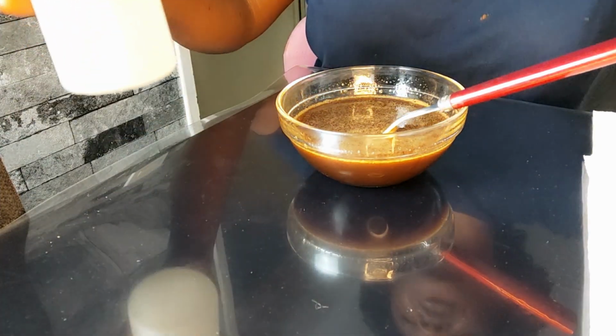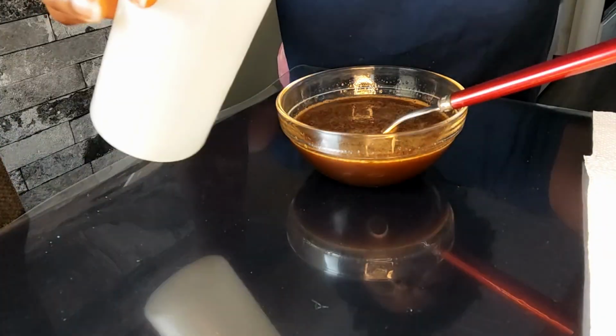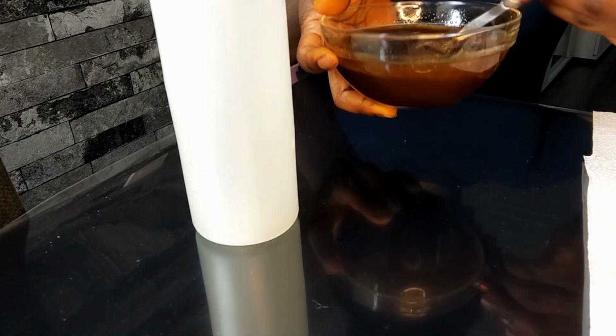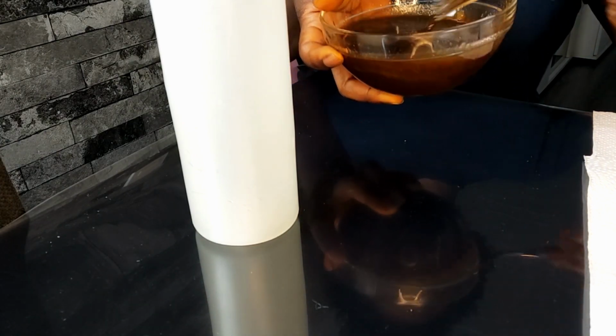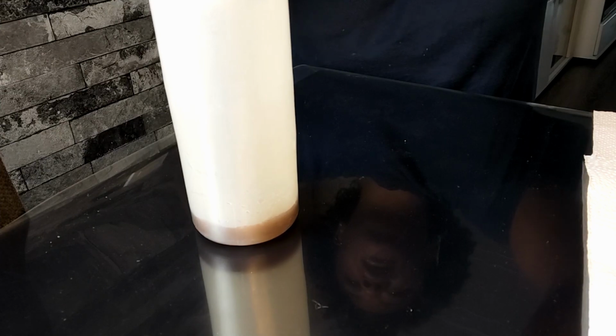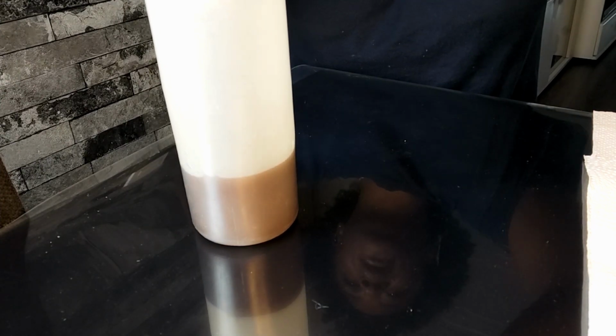So what I'm going to do is transfer everything here. This product is so runny, and if you don't put it in your application bottle, it can be so difficult to work with. So I'm just going to transfer everything in here and apply it on my hair. In here I have just water, warmed a bit. I'm going to apply all of that on my hair.